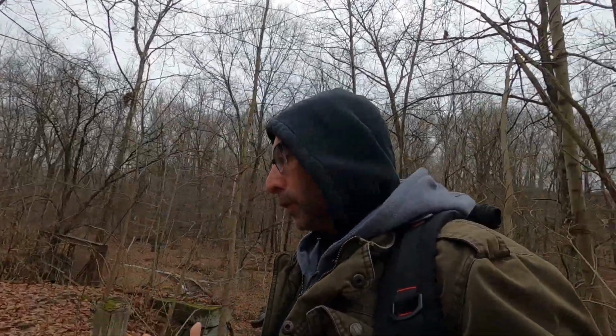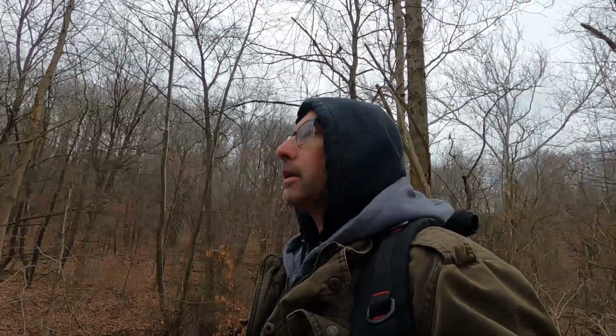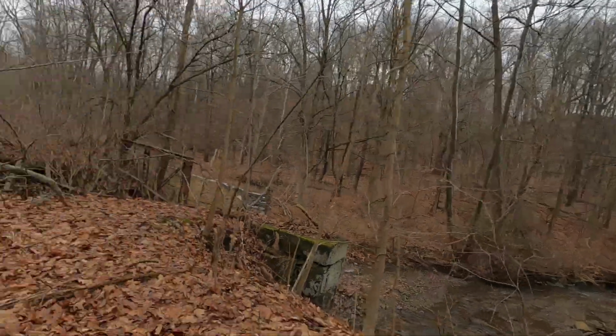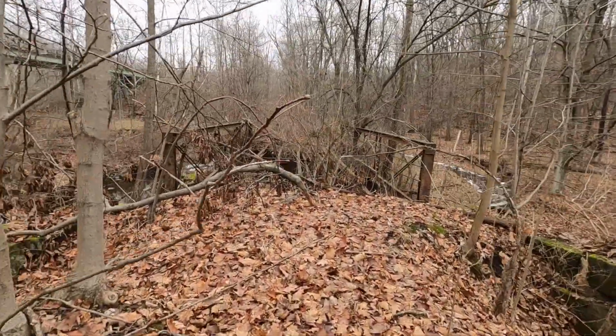Like I said, it's pretty grim, it's depressing. And if you look at the old photos, this actually was a public pool here. They had a pavilion, there were people picnicking. It was a really nice area to be in. It wasn't Mill Creek Park, but it was an awesome green space for the people back then. Yeah, I went down here and I was checking this bridge out.